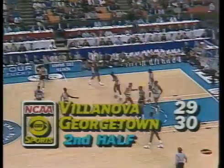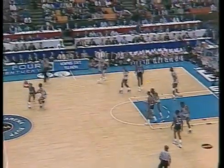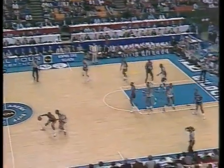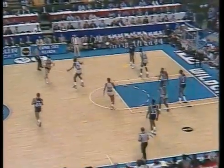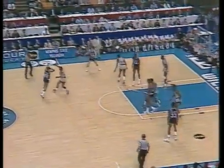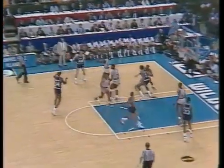You notice this is what makes it so tough on Georgetown to force Villanova. Villanova just gets the ball over half court. They don't worry about attacking against it. Very patient. Some teams try to take it down into Patrick Ewing, and that's when they get in trouble and turn it into a pace game.